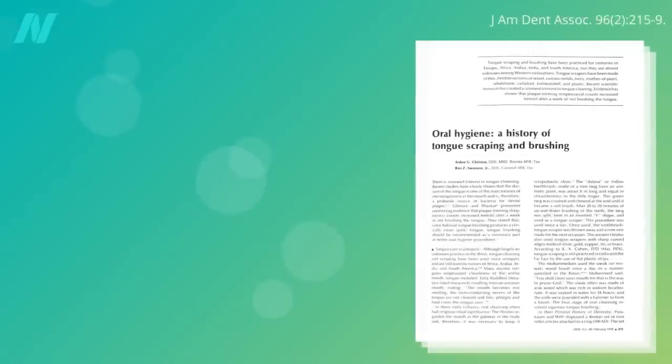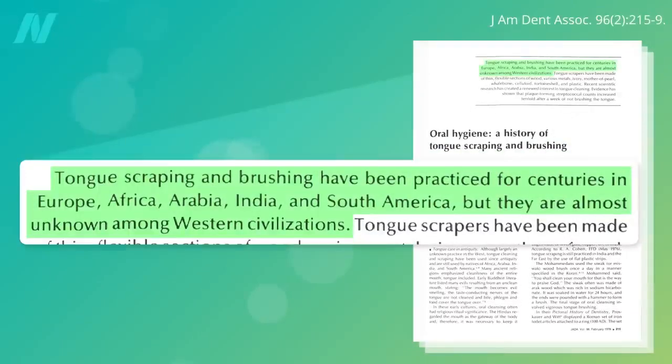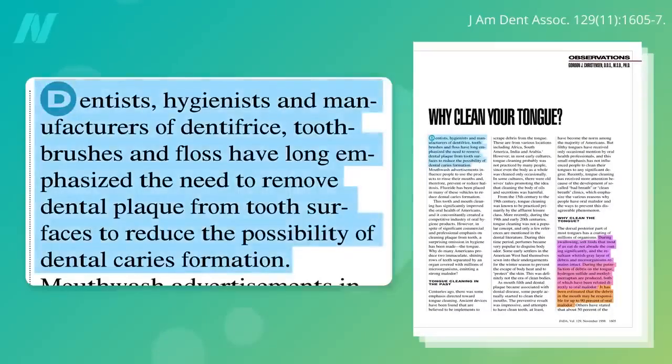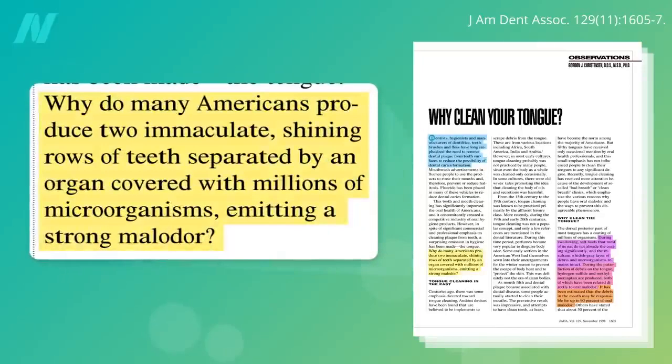First, though, some background. Tongue scraping and brushing have been practiced for centuries in many continents around the world, but it's been almost unknown elsewhere. Why clean your tongue? Asked this editorial in the Journal of the American Dental Association. Dentists, hygienists, and manufacturers of toothpaste, toothbrushes, and floss have long emphasized the need to remove dental plaque from your teeth to prevent cavities. But why do so many Americans produce two immaculate shining rows of teeth separated by an organ covered with millions of microorganisms emitting a strong malodor?